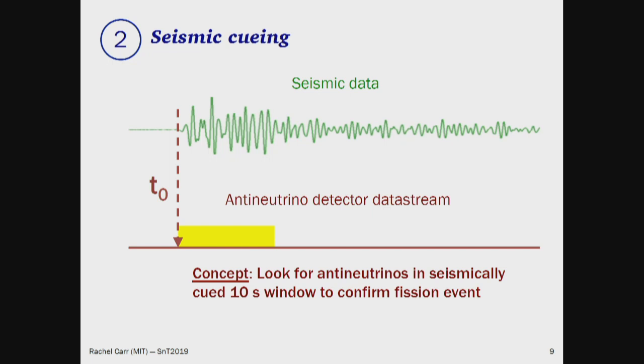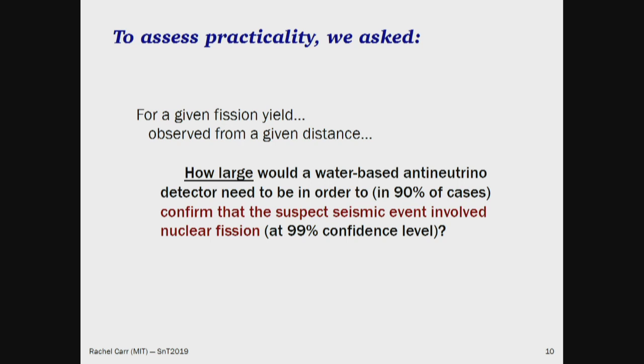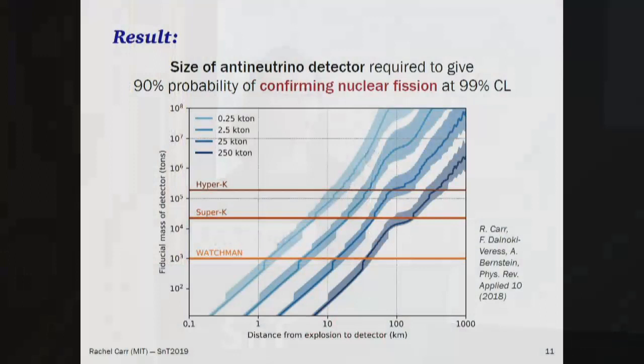And we wanted then to see if this idea, which is maybe a little easier than trying to detect a fission explosion that's below the seismic threshold, had any practical implications. So we asked, for a given fission yield observed from a given distance, how large would a water-based antineutrino detector need to be in order to confirm most of the time that the signal came from a fission event at high confidence? And we assessed this using the best, most realistic conservative signal and background models that we could develop for large water detectors. And the answer, maybe not surprisingly, is that even with this seismic queuing trick, the size of the detectors that you need is extremely large.